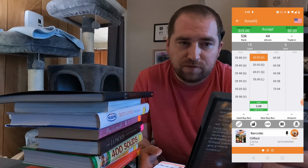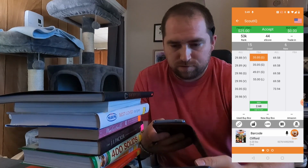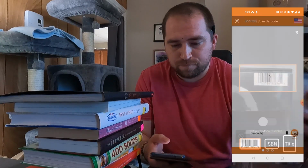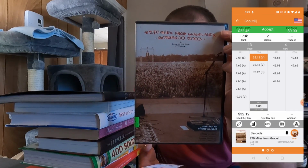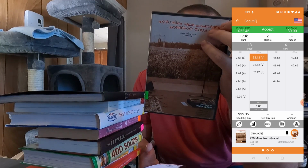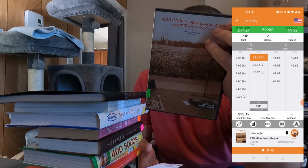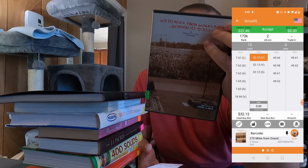Always scan the concert DVDs and perform live DVDs. We have 270 Miles from Graceland, Bonnaroo, 2003. $22. I'm trying to see if there's anybody I even know on this thing. The Roots are on this. Sonic Youth, James Brown, the Allman Brothers Band. So yeah, there's a few that I know of. But that's a long time ago.